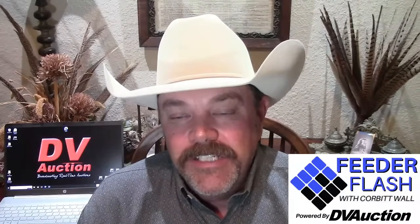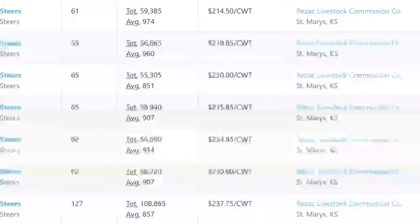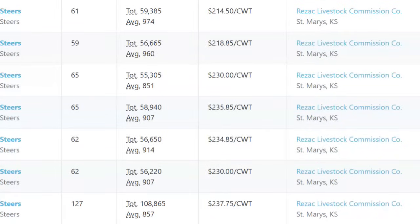Another sale on Tuesday that we usually look at, how about Denny Rezac Livestock Commission in St. Mary's, Kansas. Just look at the loads of cattle. They feature loads of cattle in St. Mary's, and they've got the buyers there to buy them. Look at these load lots of 850 to 975 pound steers. They bring from 214.50, which was the heaviest bunch, all the way up to 237.75, and that's some cattle weighing deep in the eights, guys. Pretty good sale there at Rezac Livestock Commission.